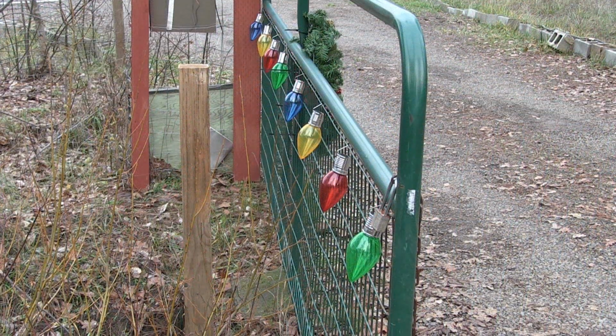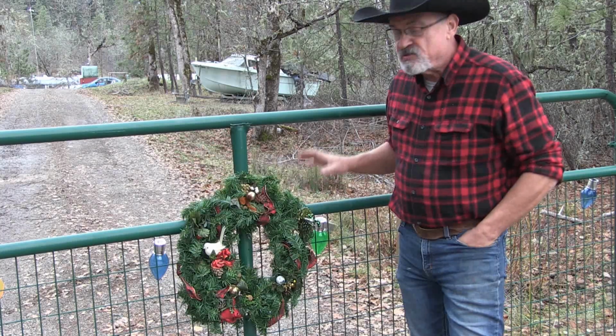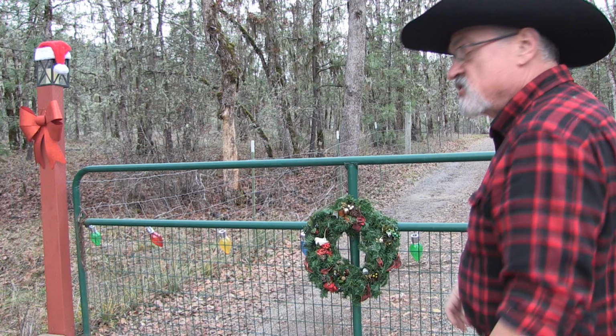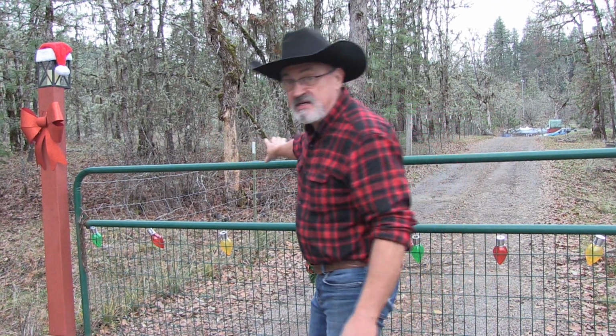Also, these light bulbs that you see on the gate, these are solar-powered, battery-operated light bulbs I purchased for $1 a piece from Dollar Tree this year. So let me take you in and I'll show you what I did with the house.